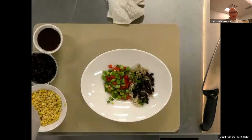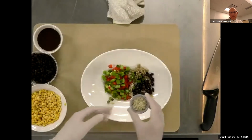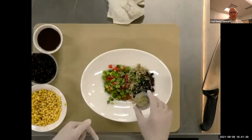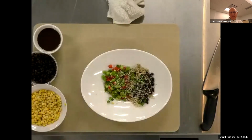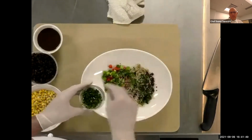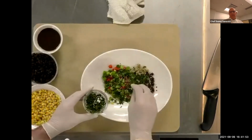And then with my grain bowls, I always try to have some seeds. So this is some hemp seeds. I'm going to sprinkle that over the top. It adds a little bit of flavor, texture. It's also a great protein source. And then I like cilantro, so I'm going to just add some fresh chopped up cilantro on top for color and flavor.